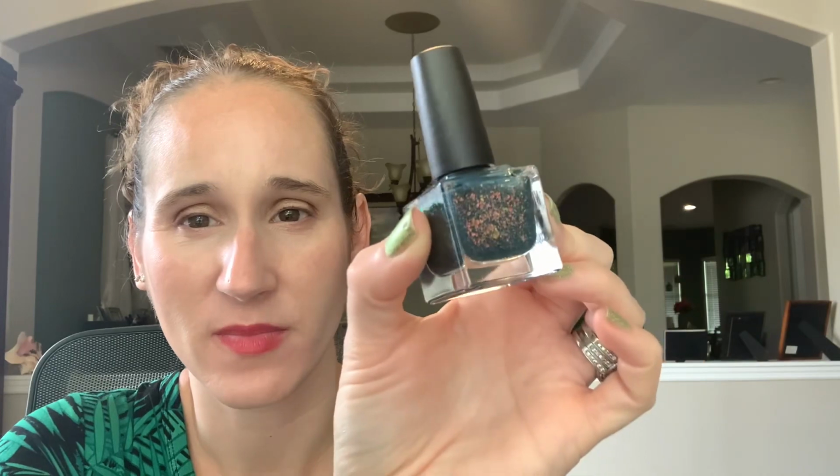Whatever year I wore this in, I want to say 2020 or 2019, and it came back for PPU in 2020, which is when I got it. And then I wore it that year in 2020. I wore it in the fall over black. And then when I did my favorite manis of 2020, this was in my top manis.